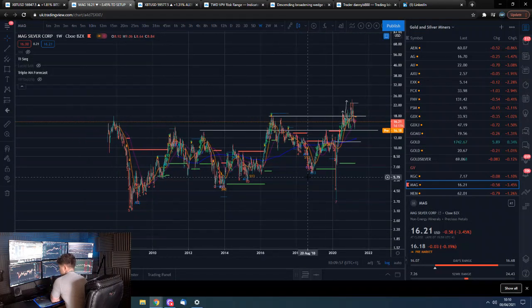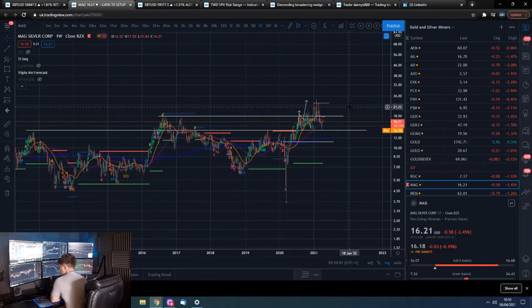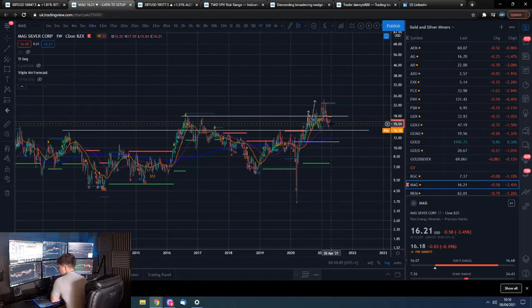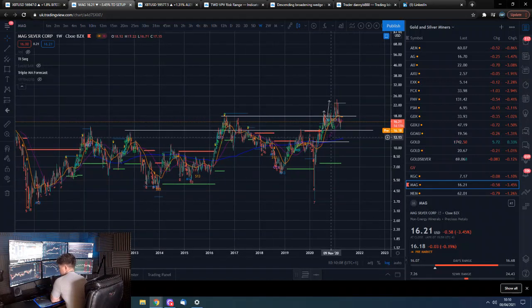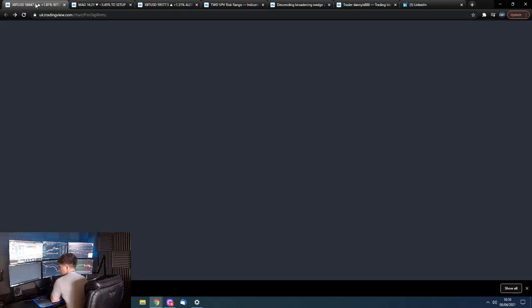But yeah, this has been suffering in the face of rising bond yields and a rising dollar. So if they are to reverse, then this is very likely going to give it a nice move to the upside. So yeah, there's some silver miners for you.